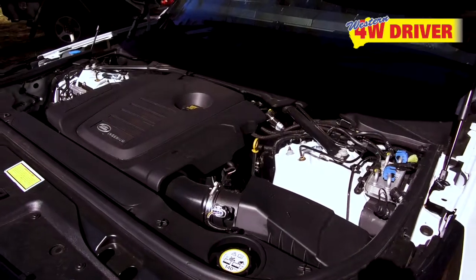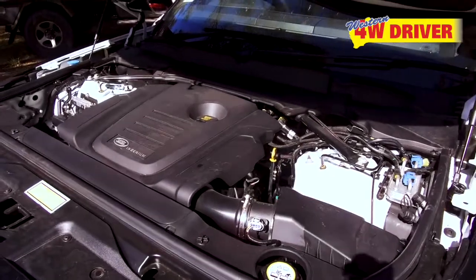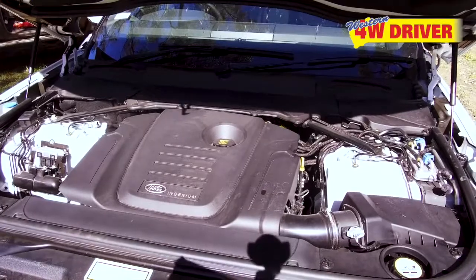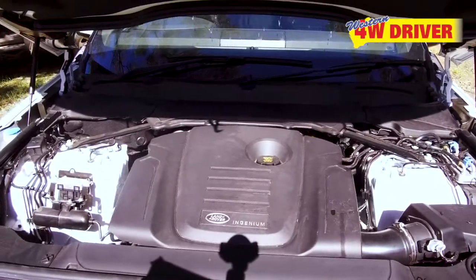The HSE model we are testing is second down from the top of the line HSE Luxury. Under the bonnet is a 3 litre V6 turbo diesel. She's no fire breather, but certainly more than adequate.